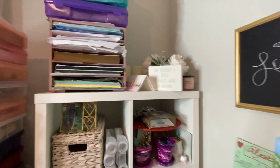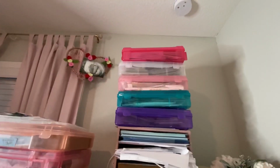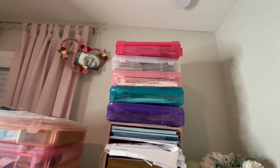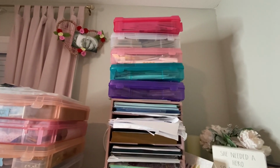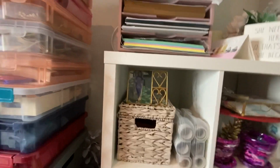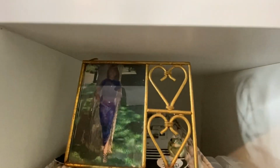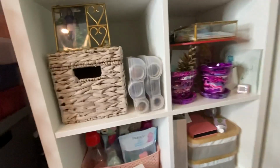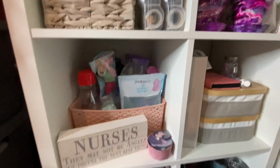All right, so over here, this shelf up there, that is all stickers, and they are sort of bundled together in different ways. Paper, not super neat. And of course, my daughter when she was a baby. Let's see. This is all washi tape. There's glitter in here.